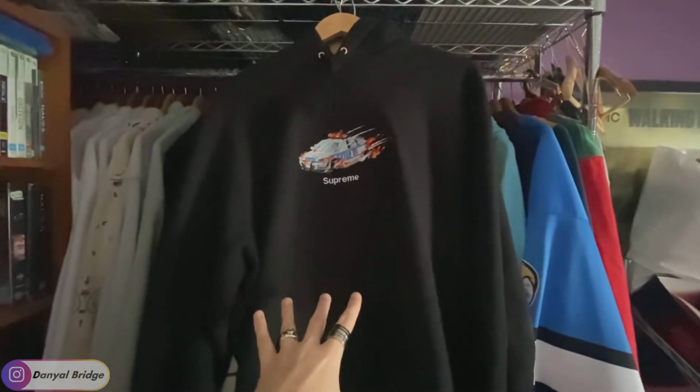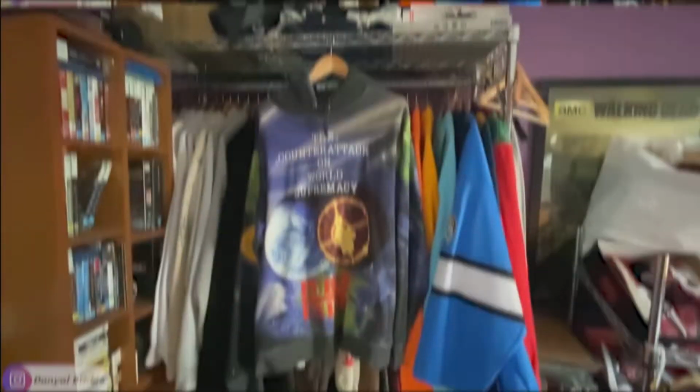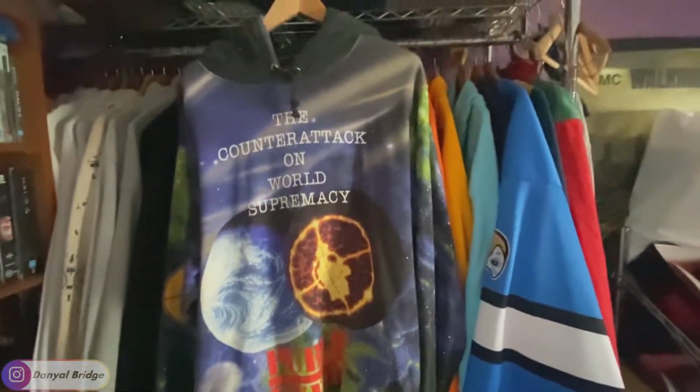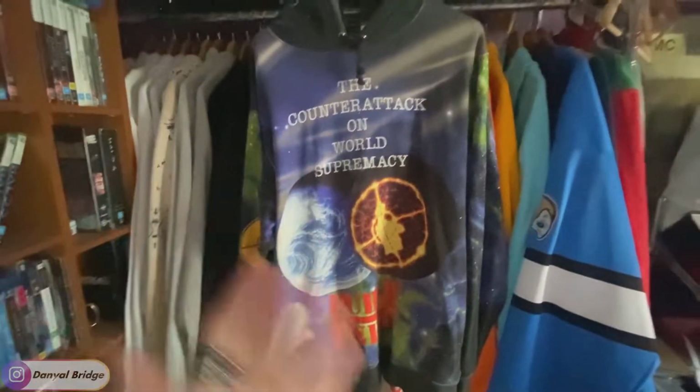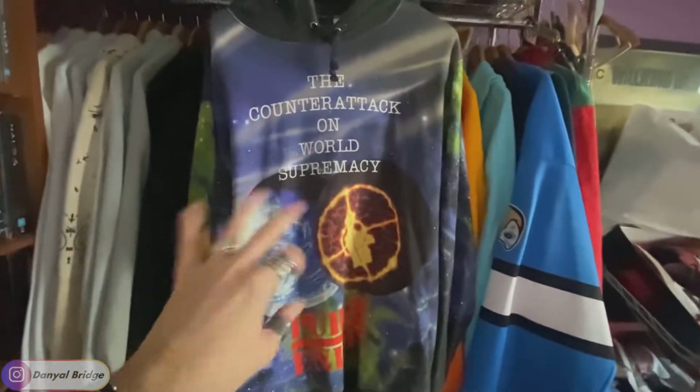That's the next set though. We'll move into the final hoodies that I have to showcase. Now, last but not least, I don't know, maybe it is the best one. Save the best till last? I don't know. Nah, it all depends on your personal opinion. But what we have here is a classic, an absolute classic.